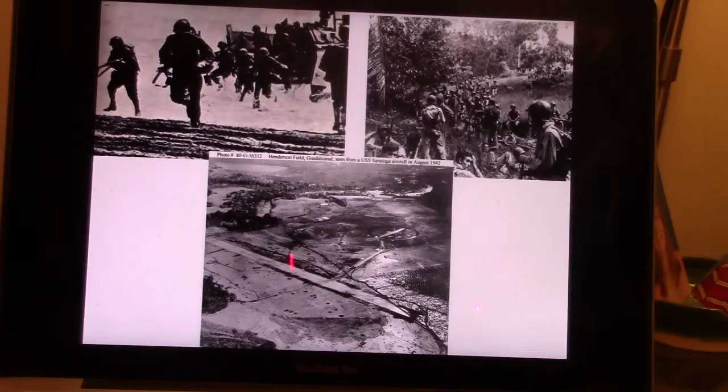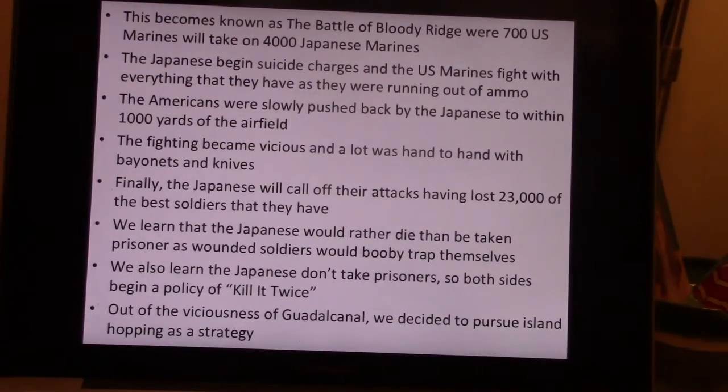And here is Henderson Airfield down here. Here's the Marines slogging their way through the jungle, and this becomes known as the Battle of Bloody Ridge, where 700 United States Marines are going to take on 4,000 Japanese soldiers. The Japanese, running low on supplies, begin to suicide charge, and they attack the Marines at multiple vantage points, and the Marines are strung out. Slowly, they're being pushed back towards the airfield, dangerously low on ammunition.